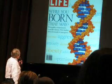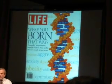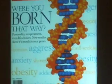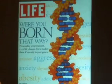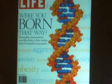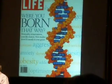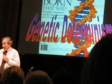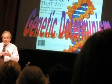But when we buy into that, then you buy into the story, as Life magazine shows you right here, where you're born that way. Not just your physicality, but your behaviors and your emotions apparently seem to be regulated by genes. A gene for happiness and a gene for this and that. And we bought into that. And I say, well, that's what I was teaching 30 years ago or more, and we called it genetic determinism. Basically said, genes determine your life.